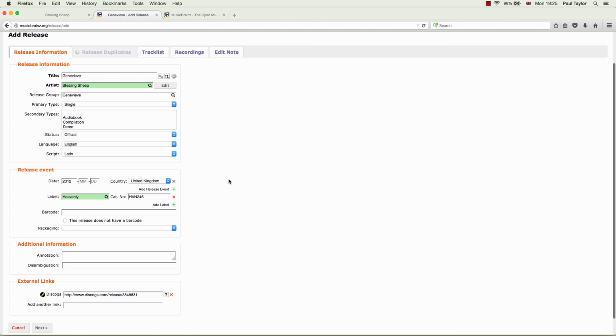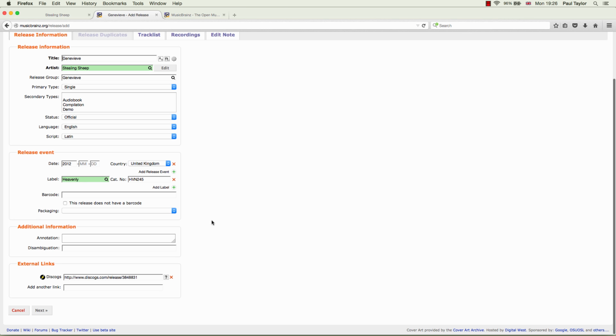Here we can see the title, the artist, the release group, the type, the status, the language, the script have all been worked out for us from the Discogs data. Additionally, it's added a release event with a date, a country, a label and a catalogue number. Now sometimes Albunack has to guess the label, the equivalent MusicBrainz label, but in this case it's done it fine. So we've got nothing to do on this tab.